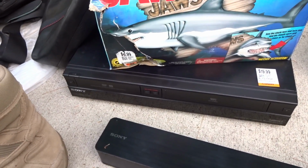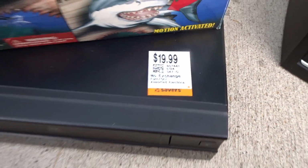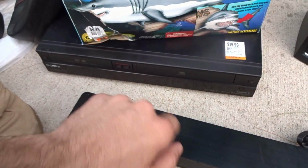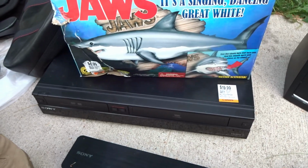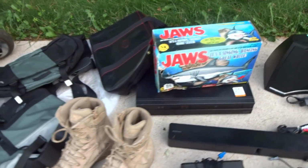Okay, also got this Sony. It's a DVD and VCR player. It was only $19.95 or $19.99. And I looked this up. This particular model, I don't remember what it is now, but I looked it up. They were selling between $120 and $140 on eBay. So that was an awesome find. I got that at a thrift store.